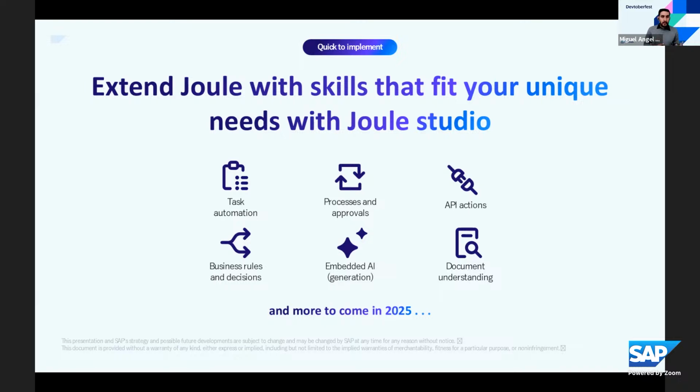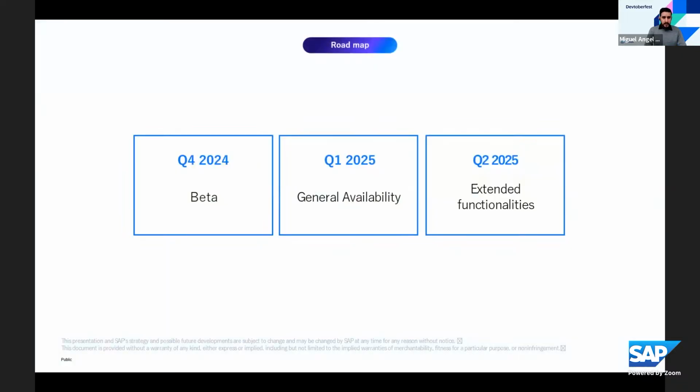So you can use task automations, you can use business rules, and like in this case, you can also bring document understanding, this API connectivity that we help you to have this seamless experience with actions. So all of these are capabilities that we'll be able to leverage, and there will be more capabilities coming in the future as part of the solution. This is only the initial point of Joule Studio, and we will be looking into how to bring more capabilities. So this is how it's looking in terms of the roadmap.